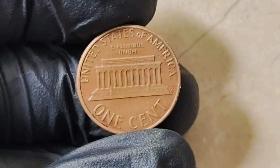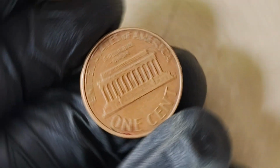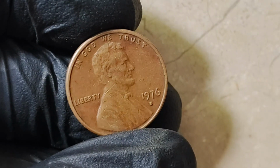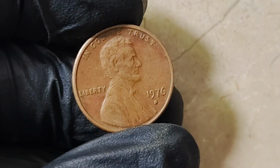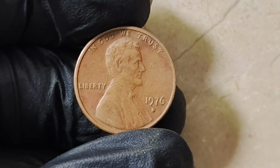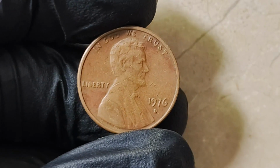But what happened next stunned the entire coin world, because when the coin was submitted to grading experts, they confirmed what only a few believed was even possible. This penny had a rare multi-strike error, paired with a subtle off-metal composition, and most shocking of all, potential evidence of an experimental die that was never meant for circulation. Some believe it was part of a secret test run at the Denver Mint.